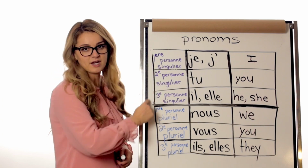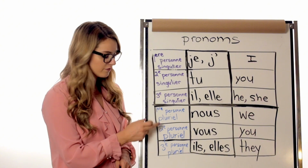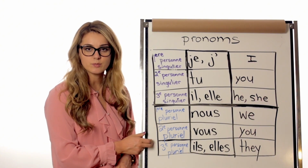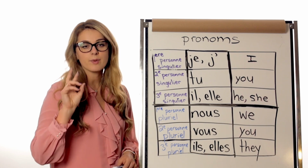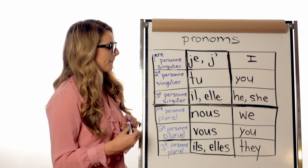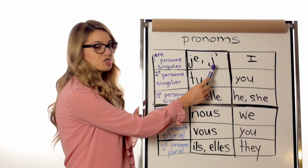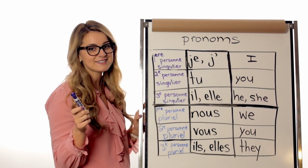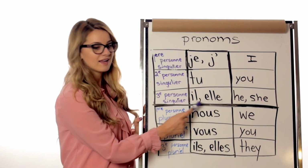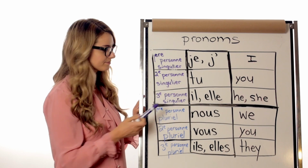And you can find them here. Okay, the bottom half are all pluriel. First person pluriel, deuxième personne pluriel, and troisième personne pluriel. This means we're talking about 2 or more people. Okay? Now, here are the pronoms. It's je, j apostrophe, very similar to the L apostrophe, tu, il, and elle. All of those are singulier.